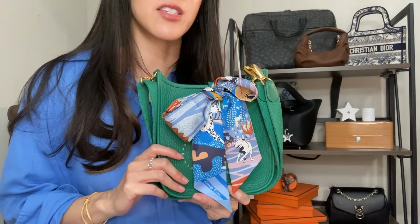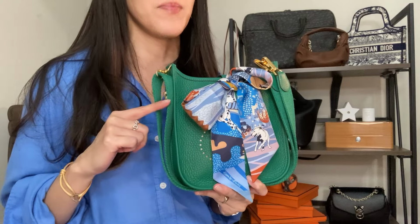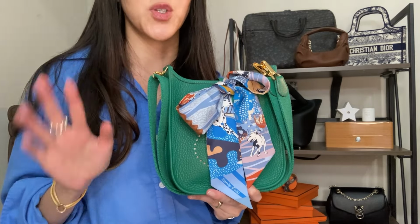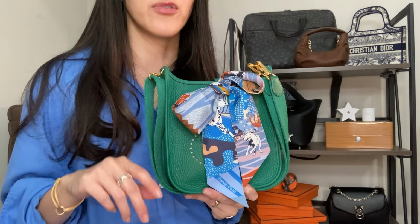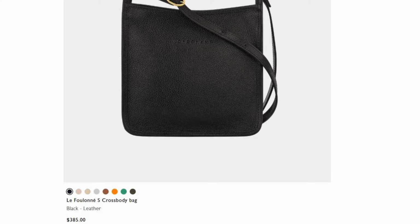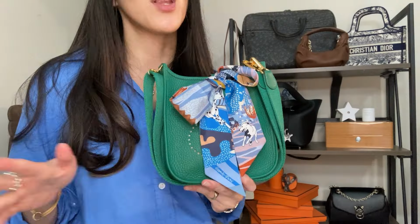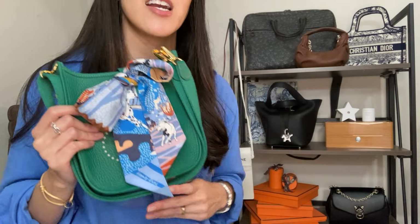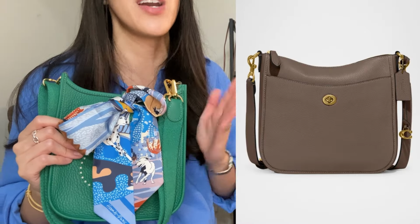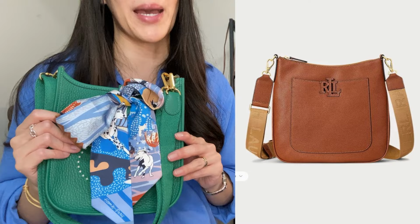But on a more serious note, I do want to do a comparison of the TPM with the PM size, as well as a Longchamp dupe, if you will, and it's called the Le Foulonne Crossbody bag. By the way, to my French speakers out there, is it Foulon or Foulonne? Now, I know a lot of brands, both mid-tier and designer, have since done their take on the Evelyne bag. Prada has one, Coach has one, I'm sure many others do too. Heck, I'm even seeing dupes at TJ Maxx.